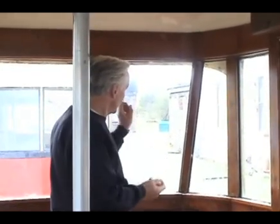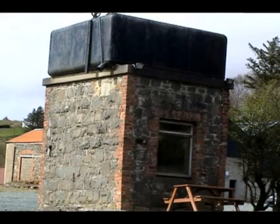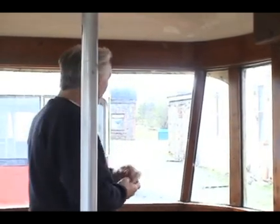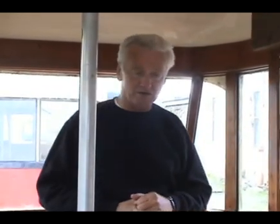But this is the original station house, and beyond that is the original water tower where the little engine used to fuel up with its water to get its steam. And right behind me is Shallogans, about 3 miles in the distance beyond. In those days, there was a lot of activity around here. Of course, the population was a lot bigger.